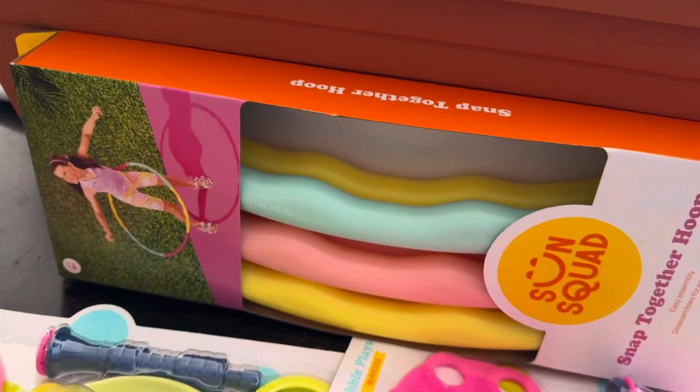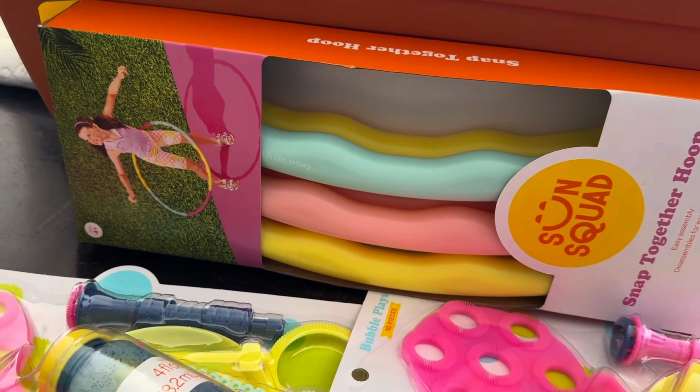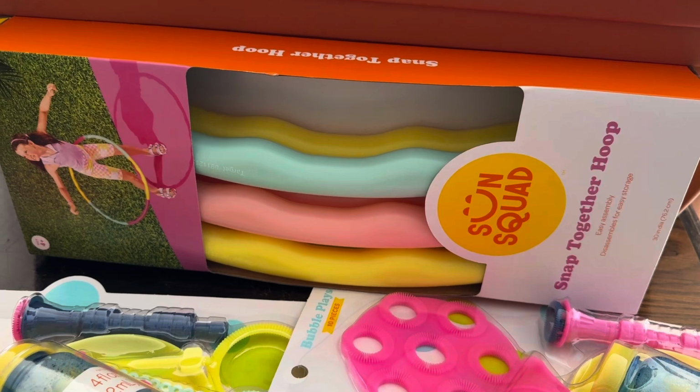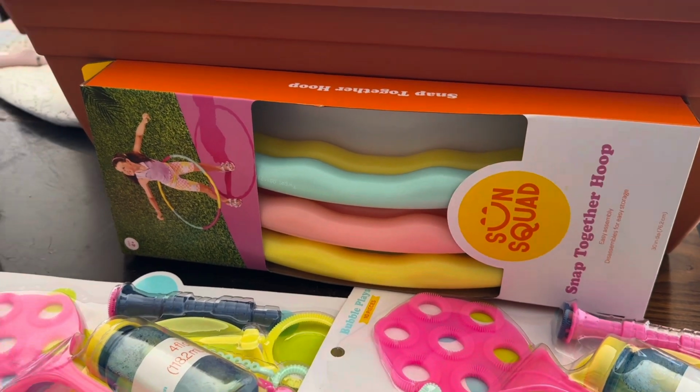A hula hoop. I think Freya used one of these in preschool. Every time we go to Target and she sees one, she wants it. I opted to get this bigger one because it's thicker and less chance of it being bent. So that will be fun.